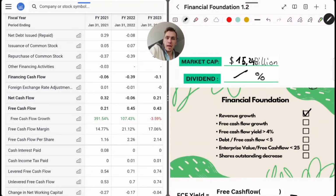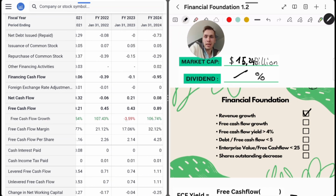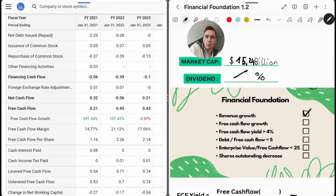The next thing we're looking for is free cash flow growth in the last 5 years. The free cash flow is very important because it can be used to pay the dividend, to pay the stock buybacks, to invest in the business, and also to pay back the debt. So in 2021, the free cash flow was around 0.21 billion US dollar. This was an incredible growth around 390% from 2020. In 2022, we saw the very good growth again around 107%. In 2023, we saw the slight decline around 3%. And then in 2024, we saw the very good growth around 106%. So overall, we had the incredible growth in the last 5 years. So it's a check here as well.